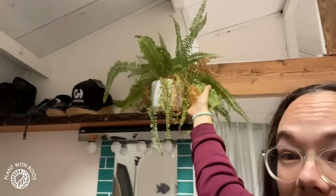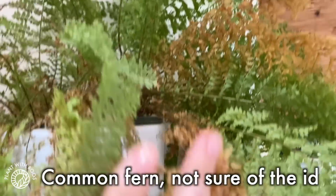I'm reminding myself not to talk too long about all the plants because then it's going to be a very long video. Up here we have my fern, which is very sad. I think I let it dry out too much.